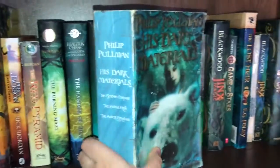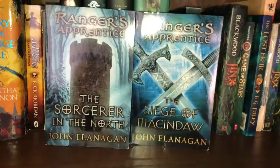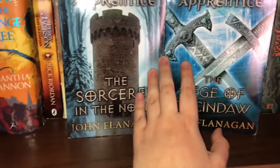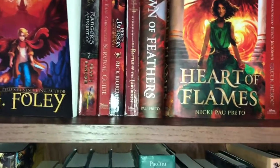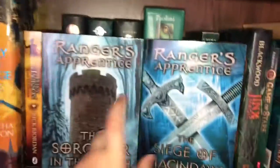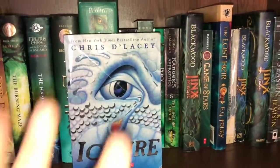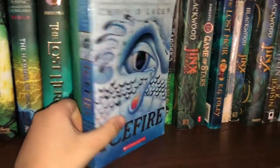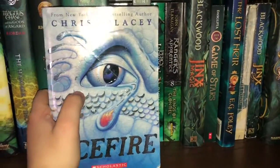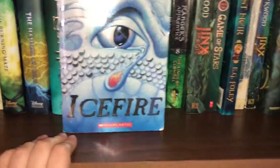His Dark Materials trilogy by Philip Pullman, all in a giant bind-up, which is very heavy. The Sorcerer in the North and The Siege of Macindaw by John Flanagan. I'm just going to mention that I read Erak's Ransom where it goes in time, not in the series. So I read it as my fifth book, then I read this as the sixth and seventh, because that's how the storyline goes. Ice Fire by Chris d'Lacey, which I also completely forgot I had. I've only read the first book, but I have the second, but not the third, fourth, fifth, sixth, and I think there's also a seventh.